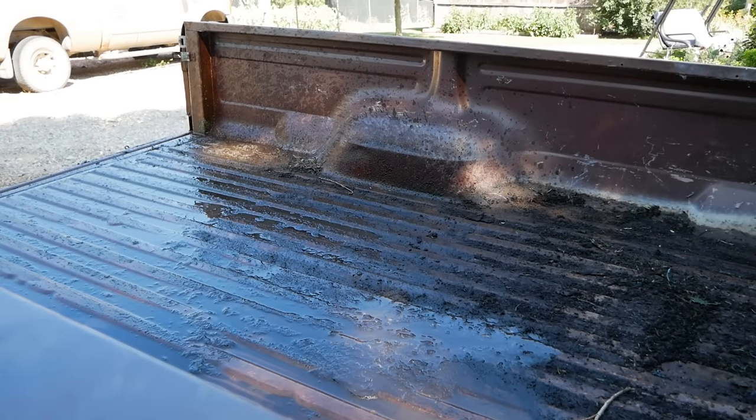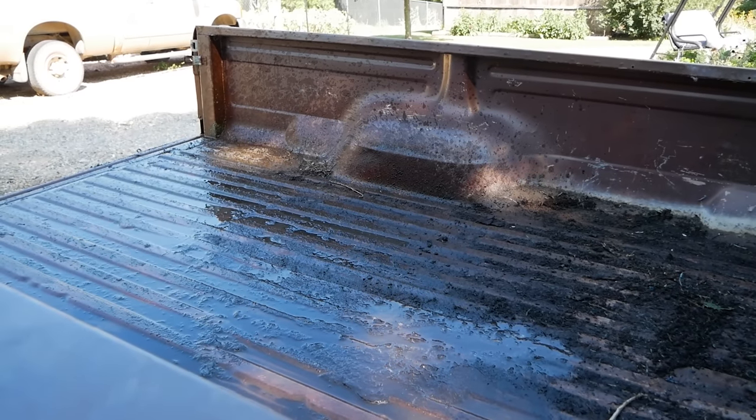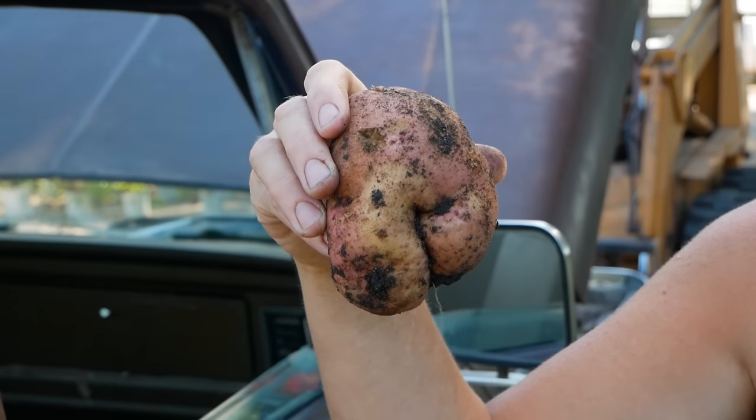You what? I have a butt potato. You have a butt potato. Everyone, it's Mom's butt potato. Thank you for sharing this with us.